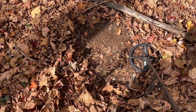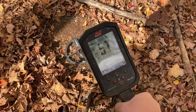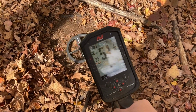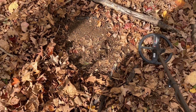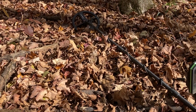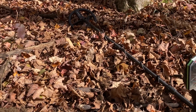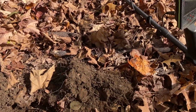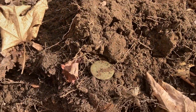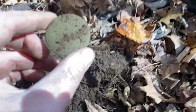Very, very nice signal right here. Ooh, I can't wait to see what it is. I had a feeling it might be one of these, given how nice and tight the trace was, and the numbers, and looks like it's that beautiful patina. We'll see if it has a pattern. It's a big old 1700s coat button.